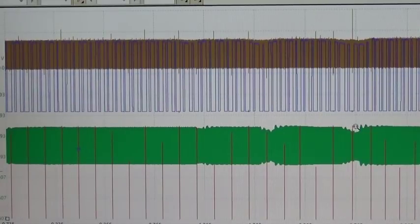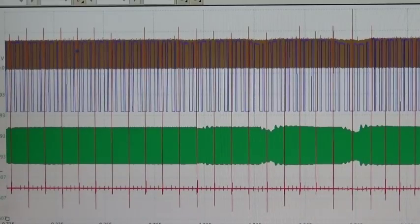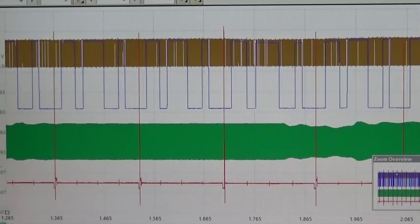And then I said, well, let's go ahead and pull up my primary ignition waveform, and here that is. Now we can see right in here that every time, we'll be losing that signal a little bit.